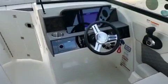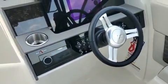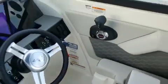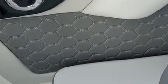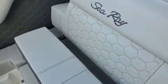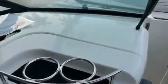And then also, look how streamlined the helm on this boat is. Really nice, luxurious, leather-wrapped steering wheel, all flush mount, nice Simrad screen, Fusion stereo here as well. And then look at the attention to detail right in here. Look at that stitching, right? That is just luxurious, high quality fit and finish that you come to expect on a premium brand such as Sea Ray. This is a very well built boat that certainly you and your family could enjoy for a long time to come.